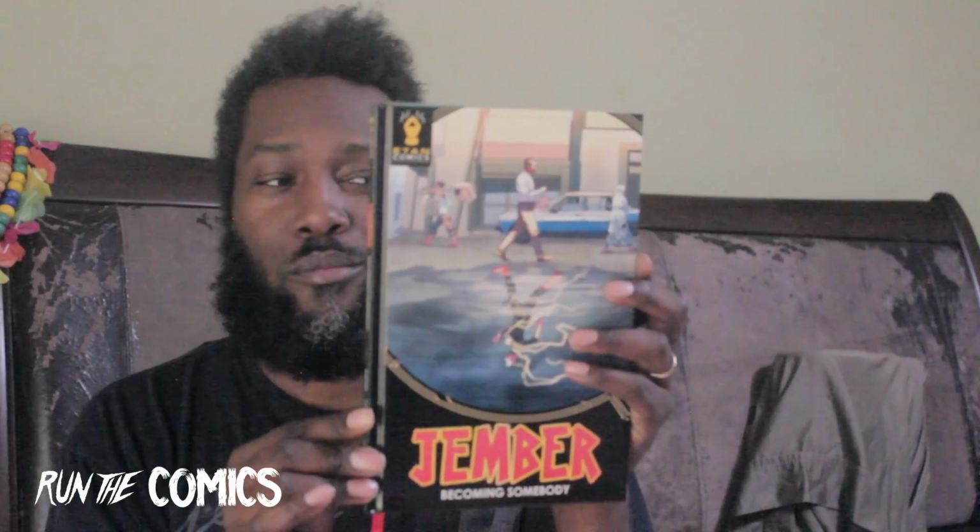And I got this, which was the first book he put out, which is a hardcover. I think it collects the whole series. No, it collects 1 through 4, which I think is his title right now. His title called Jimber, Becoming Somebody. It's the hardcover for Jimber. And was able to get this. He added some extra pages to it, and he got a bookmark.